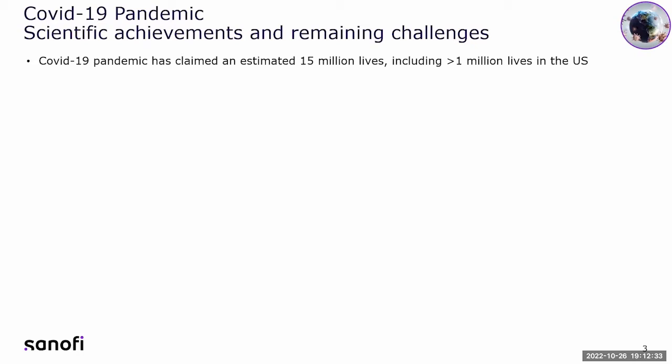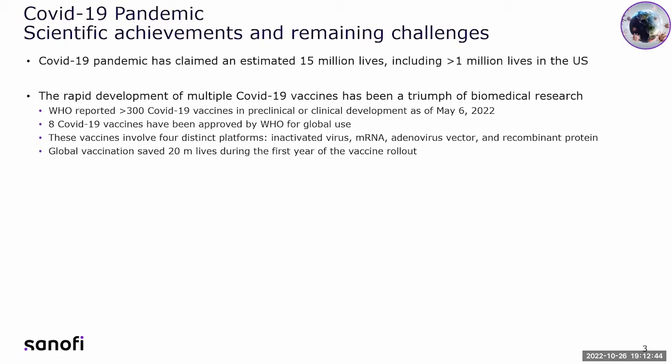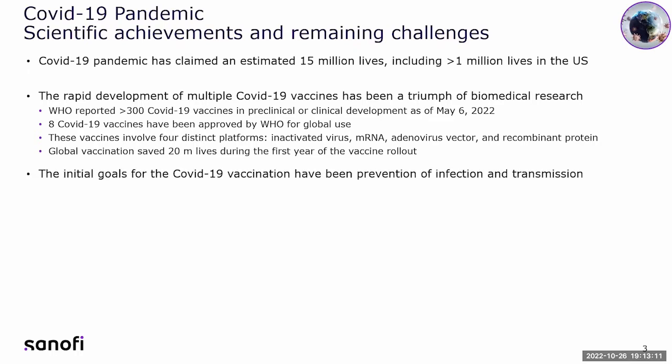It's safe to say that COVID changed our world a lot, and we're still living this reality. It has claimed an estimated 15 million lives, and rapid development of COVID vaccines has definitely been a triumph of biomedical research. WHO reported as of May 2022 more than 300 COVID vaccines in preclinical and clinical development, out of which 8 COVID vaccines have been approved by WHO for global use. And global vaccination saved 20 million lives during the first year of vaccine rollout.